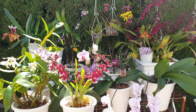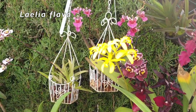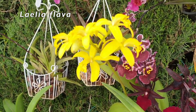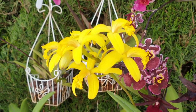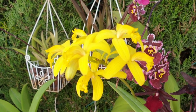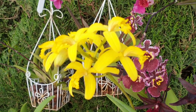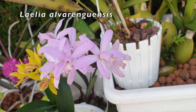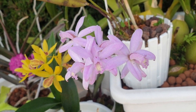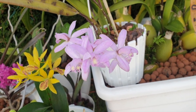I love it. And then what you see peeking out in the back, tall and proud, is my Laelia flava. In full bloom now. Well, maybe we have one bud to go, but first time bloomer for me. So happy to see this spike, and it is not broken. Just like my spike of my Laelia alvarenguensis. Very long, very precarious spike, but not broken either and in full bloom.